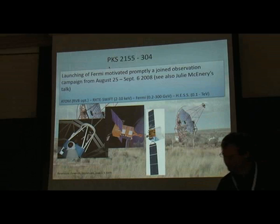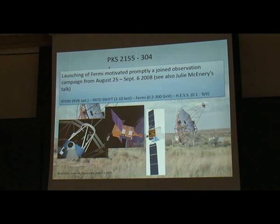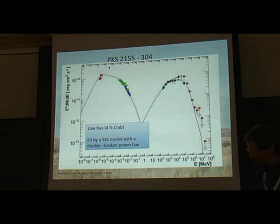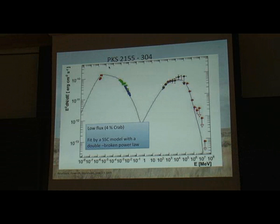Another observation you heard about in the first part of the session is a coordinated campaign just after the launch of Fermi, between H.E.S.S., Fermi, X-ray satellites, and ATOM, which is an optical telescope on the H.E.S.S. site devoted to monitoring and multi-wavelength observation. You have already seen the spectrum, but that's the result, which is very interesting, because you see that the spectrum is not a simple power law. You need at least 2 breaks to explain the results.